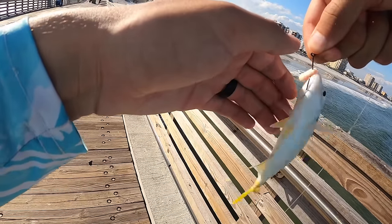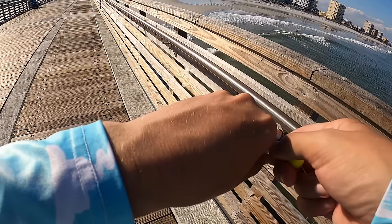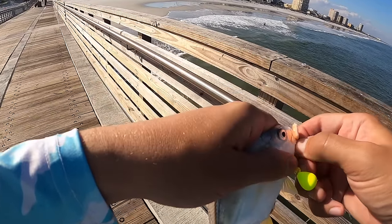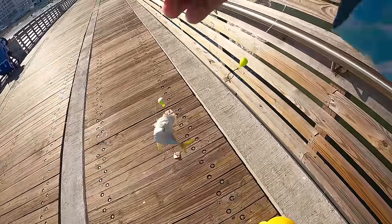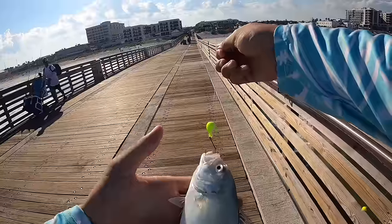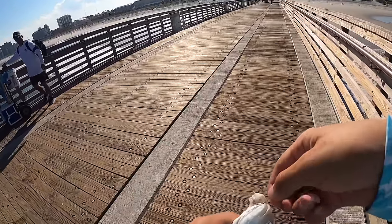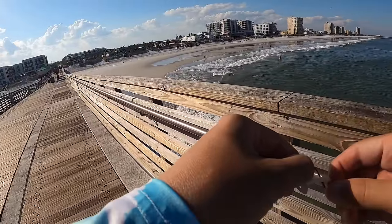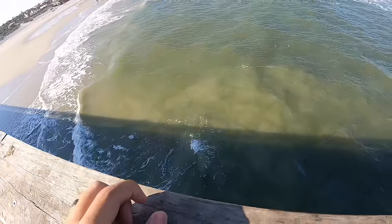Oh no, is this a jack? Oh, that's a jack. Wow. Nah. You want it? Is it legal? I think this is a jack crevalle. I don't think they're very good eating, they say. I feed this cat, man. Yeah? Yeah, can I have him? Yeah. Cool. Let me just get this out. Yeah, heck yeah, man. I appreciate it, man. Thank you. For sure. All right, well, that was an interesting catch, right as the baits hit the water.